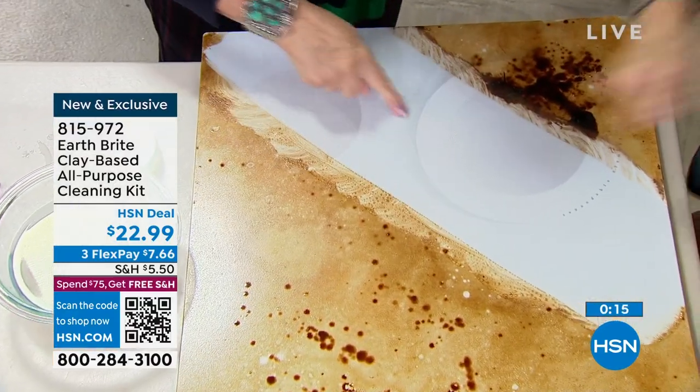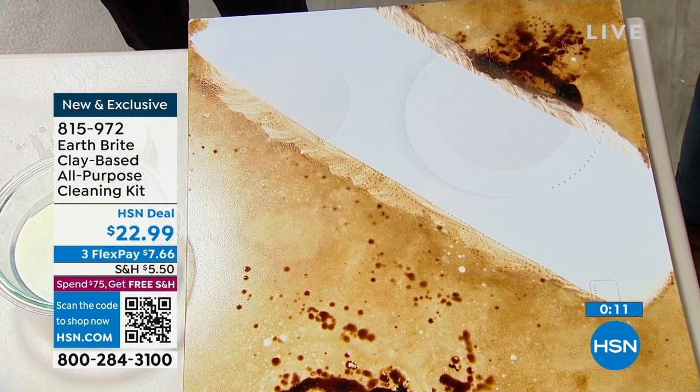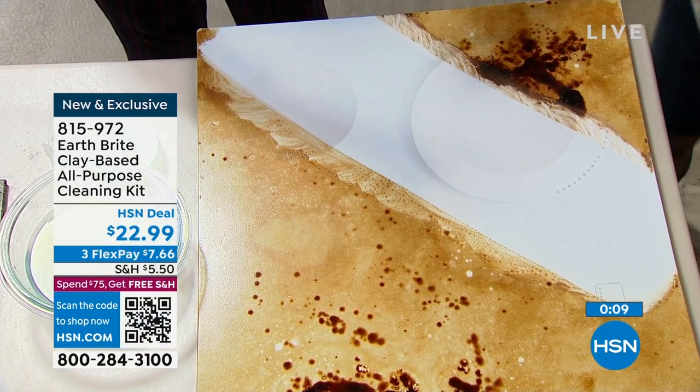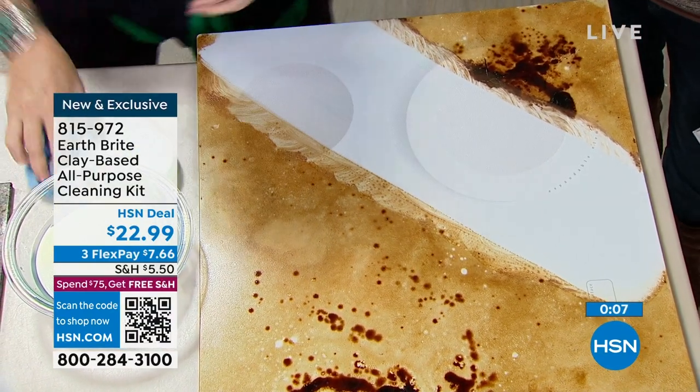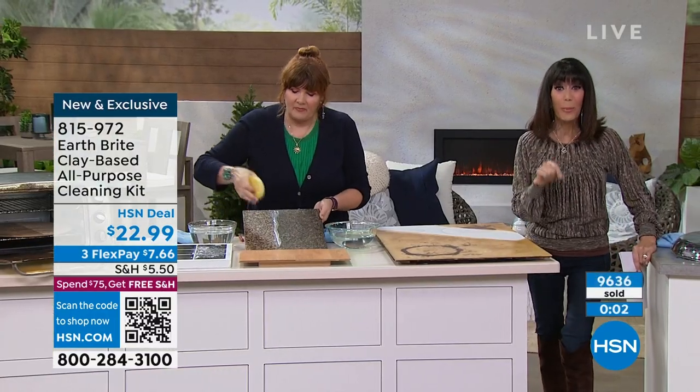And you know, the stuff that my husband used to buy, first of all, you had to spray it out and you had to use a lot of it. Yeah, and they come in those tiny bottles and they're so expensive. Right, you went through so much of it. The Earthbrite does the job. It does the job better.